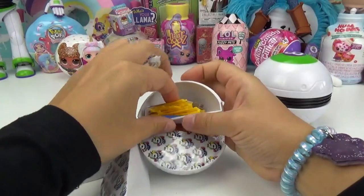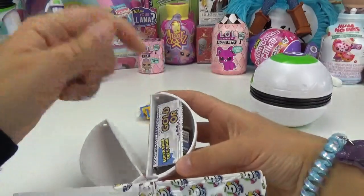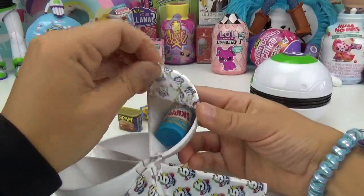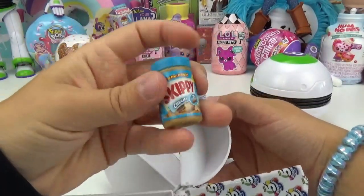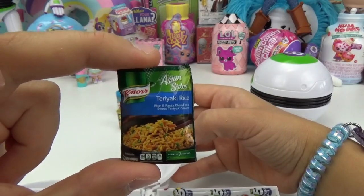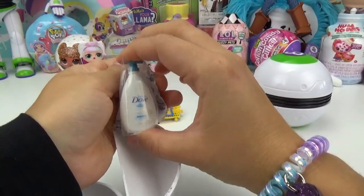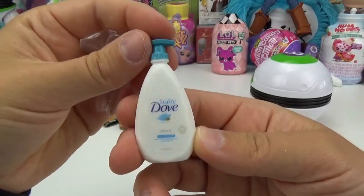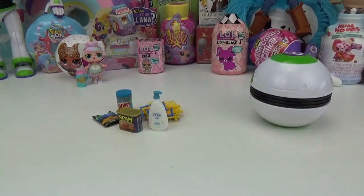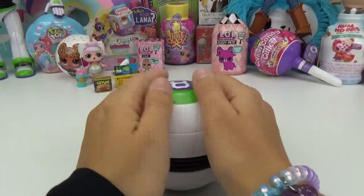We got our first one, it is a shopping basket. I'll put that together just in a second. Oh, we got some Spam. Who doesn't love some Skippy? Some Nora teriyaki rice. What's in our last one? We got some Dove. This is the Dove Baby Lotion. These are just the cutest. Ooh, I love them so much. Let's rub it for good luck.